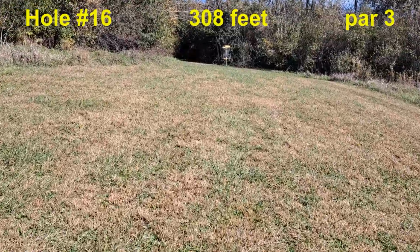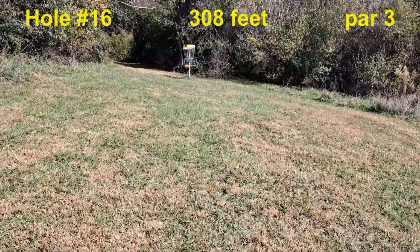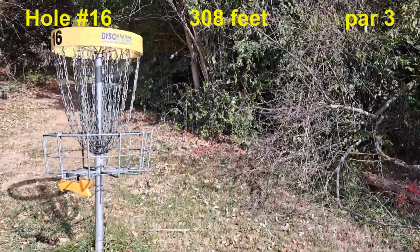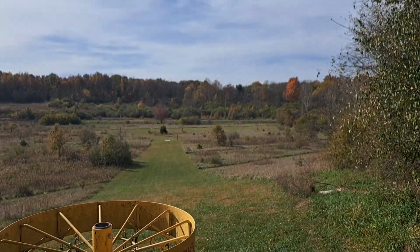The area around the basket is actually fairly tight. The basket is guarded on 3 sides by dense woods, and so you definitely don't want to miss long as you're approaching this basket. There's the 16th basket. And there's a view back down the hill back to the tee.